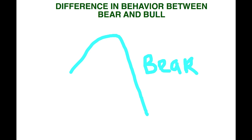First, let's take a look at the difference in the behavior between a bear and a bull. So here's my attempt at a drawing that shows you the characteristic of a bear behavior. How often in the month of October or December did you see this with the market? It opens higher, and then by about 10, 11 o'clock, it starts selling off. And please observe how sharp the sell-off was.